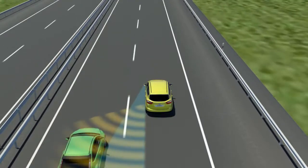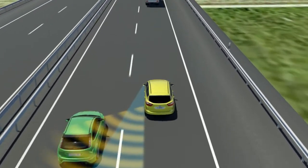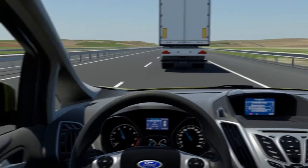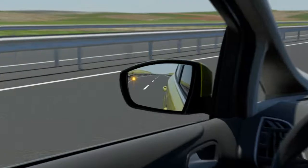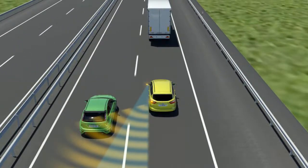To completely avoid these situations, the new Ford C-Max features a blind spot information system. It indicates to the driver at a lane change whether or not there's a vehicle in the blind spot. The system warns the driver by a yellow light in the side mirror.